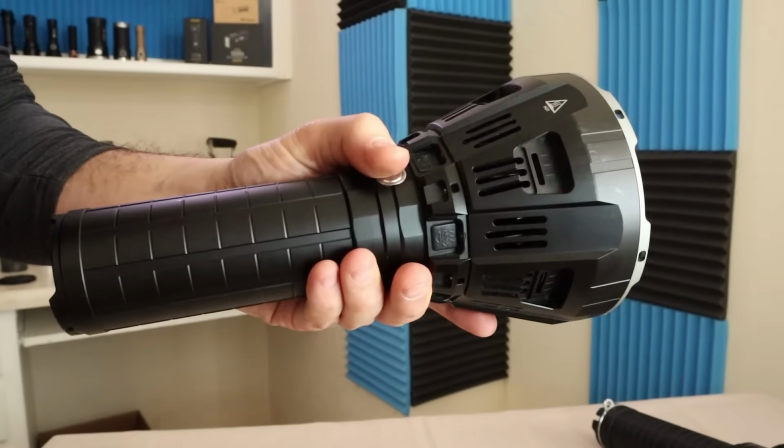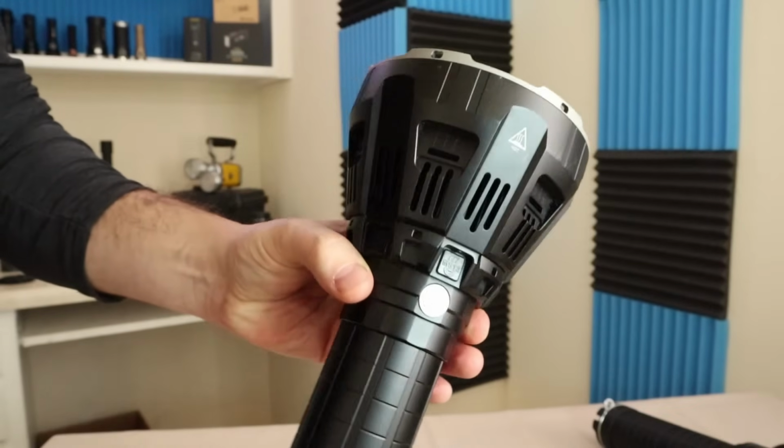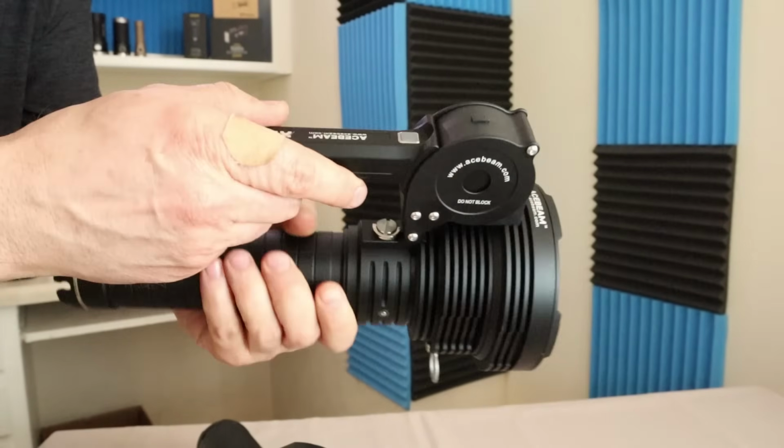Both lights have an active cooling system. The Imalent is on board inside the housing, and the Acebeam comes in the form of an attachable handle with a fan on it.